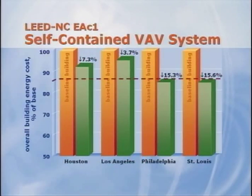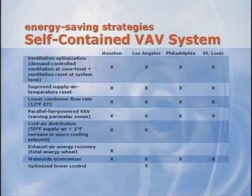Here's the chart comparing the proposed building with a self-contained VAV system to the same baseline building, which, as you recall, has a chilled water VAV system. The proposed building achieved 7% energy cost savings in Houston, about 4% in Los Angeles, 15% in Philadelphia, and about 16% in St. Louis. Since the air side of this system is very similar to rooftop VAV, several of the energy-saving strategies are the same.